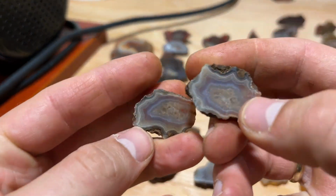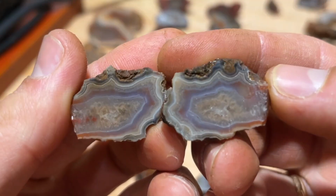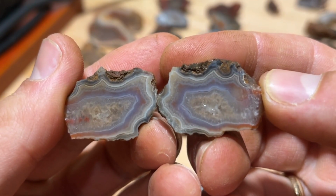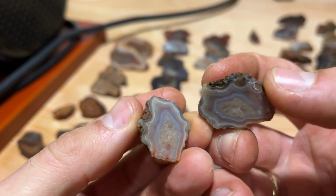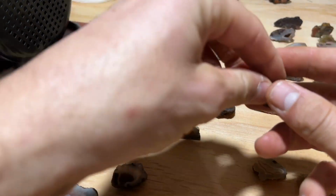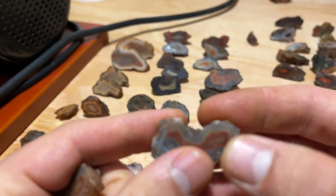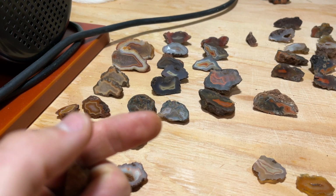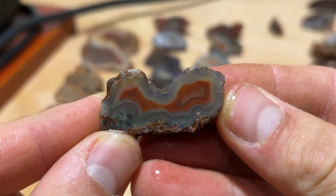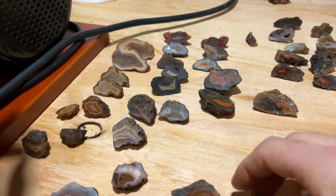Here's one that I initially thought was going to be a dud, but taking a closer look at it, I mean, look at the colors of the bands. Red and white and blue. Nice little Malawi agate there. How about this one? Look at those bands. Oh my gosh. And these really pop when you get them wet. I think it's worth noting that. I mean, just look at that thing. That is just beautiful.